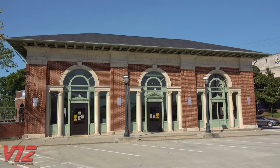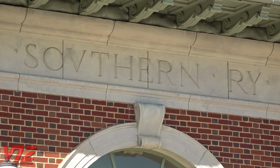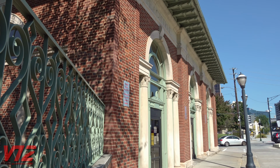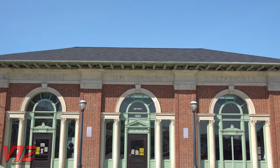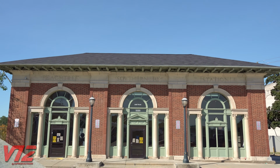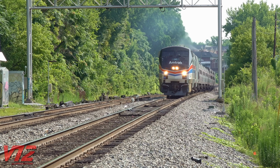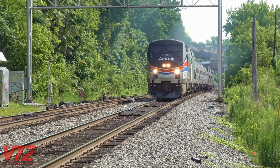This is Peachtree Station in the city's Brookwood neighborhood. The letters above the entrance make the building's heritage known to passengers, visitors, and anyone traveling down Atlanta's famous Peachtree Street. This station is more than 100 years old. It was opened in 1918. These days, the Crescent is the only Amtrak train serving Atlanta. You can almost imagine 6901 sounding its horn for this crossing near the station.